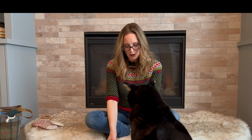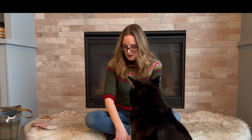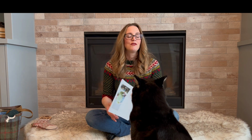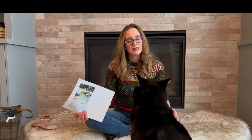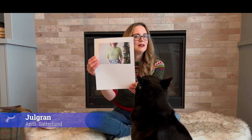Anyway, let's talk about some sweaters of Christmas future. So I've picked out 4 patterns that I will show you. I printed them off because YouTube is a little weird and won't let me put the pictures on the screen because of copyright issues. I totally understand that. The first pattern is one that I actually have had for a few years. I considered it as a second sweater for 2020, and it is the Julgran sweater by Andy Satterland.